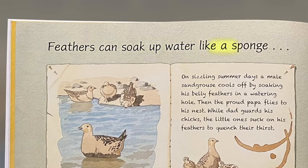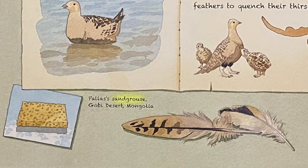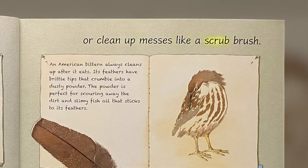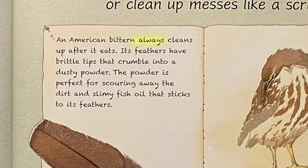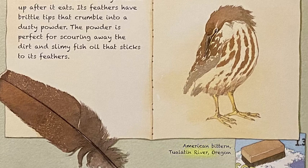Feathers can soak up water like a sponge. On sizzling summer days, a male sand grouse cools off by soaking his belly feathers in a watering hole. Then the proud papa flies to his nest. While dad guards his chicks, the little ones suck on his feathers to quench their thirst. Pallas's sand grouse, Gobi Desert, Mongolia. Or clean up messes like a scrub brush. An American bittern always cleans up after it eats. Its feathers have brittle tips that crumble into a dusty powder. The powder is perfect for scouring away the dirt and slimy fish oil that sticks to its feathers. American bittern, Tualatin River, Oregon.